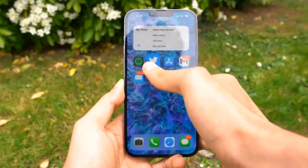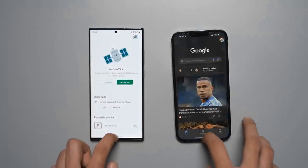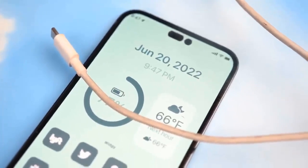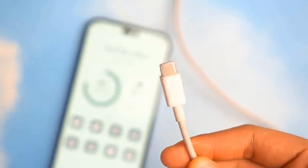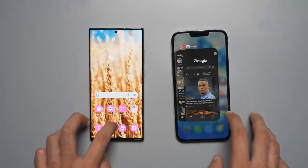A reliable tipster says emergency satellite communications are a possibility for the iPhone 14 models. The idea is that when you are in an area without good cellular or Wi-Fi connectivity, you can send text messages to emergency services over satellite networks, alerting them to your location.